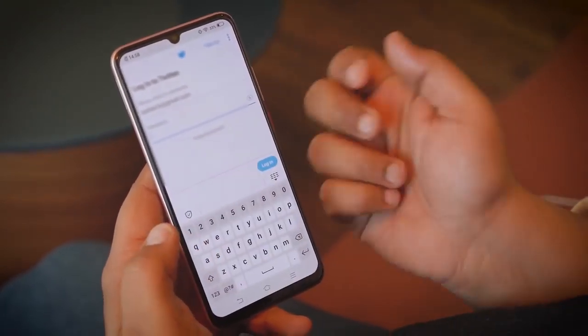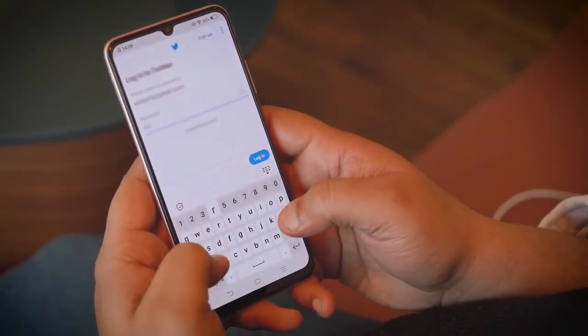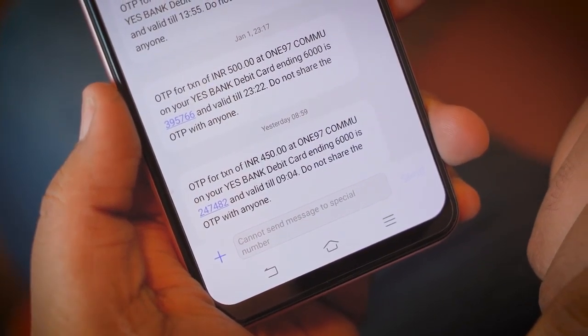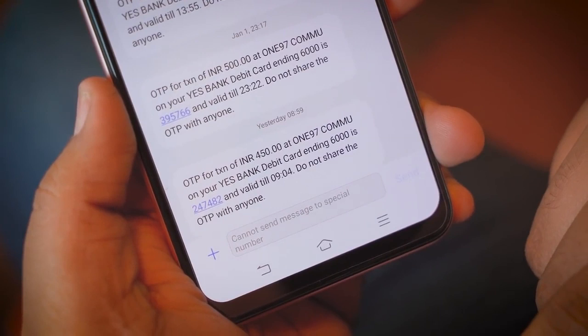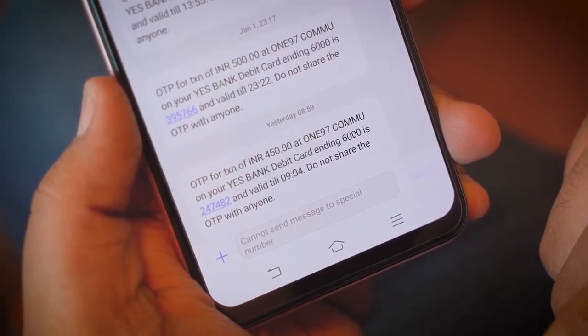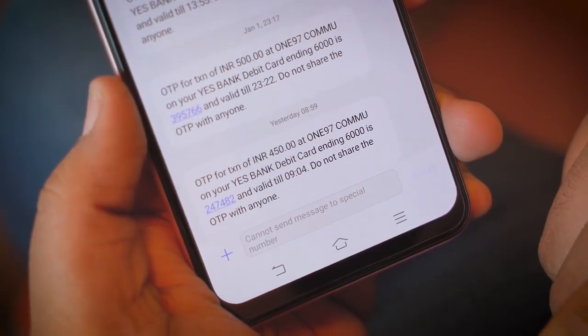It is heavy-handed and has a very iOS-like walled approach. In fact, this time I even noticed that OTPs wouldn't be served to a third-party app like SMS Organizer at first attempt. Every single time I had to resend the OTP to get one. In fact, I received them promptly when I switched to the default messaging app.